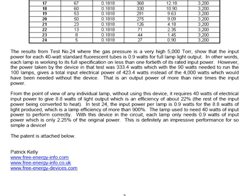However, the power taken by the device in that test was 333.4 watts, which with the 90 watts needed to run the 100 lamps gives a total input electrical power of 423.4 watts instead of the 4000 watts which would have been needed without the device. That's an output power of more than 9 times the input power.